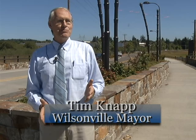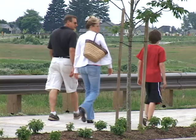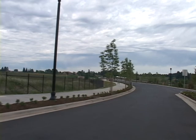Boeckman Road is an important arterial link that improves connectivity. It joins Villebois and areas to the west with Wilsonville. It is located in a beautiful area with wildlife, natural areas, and walking paths nearby. We are committed to reopening an improved Boeckman Road a year from now. When that time comes, we all will once again enjoy using this important link and the scenic surroundings.